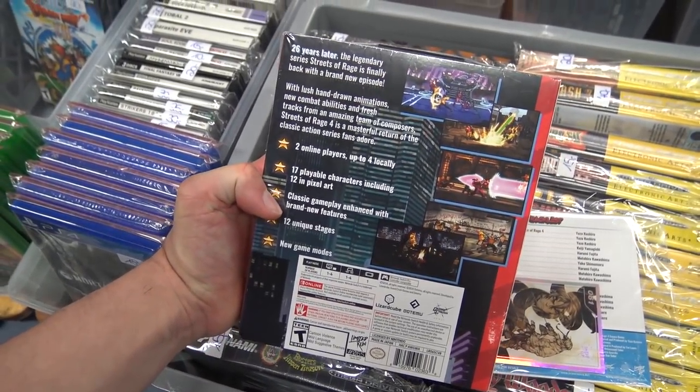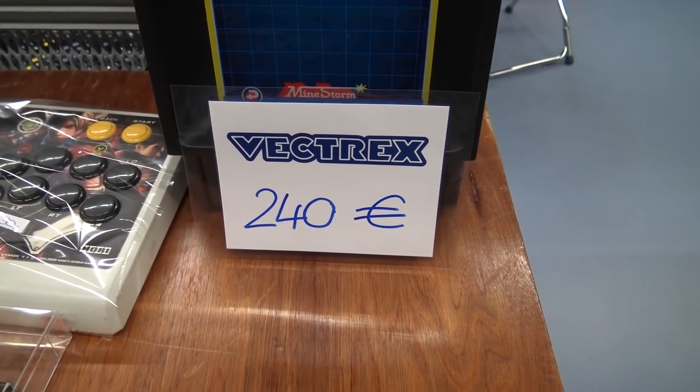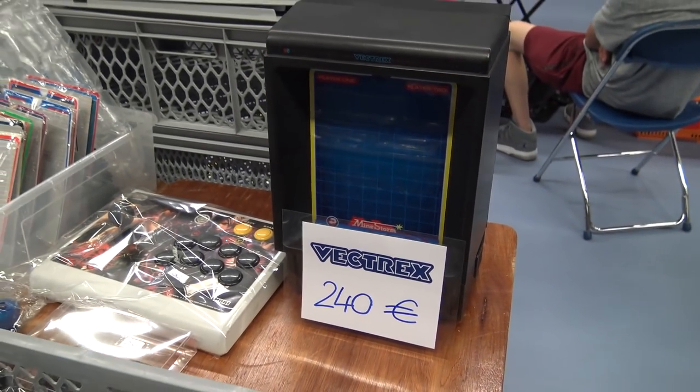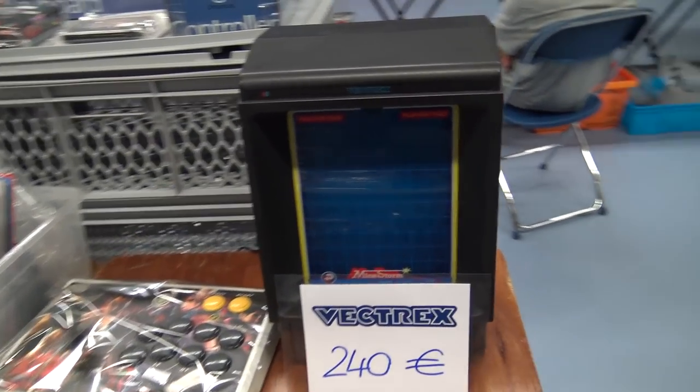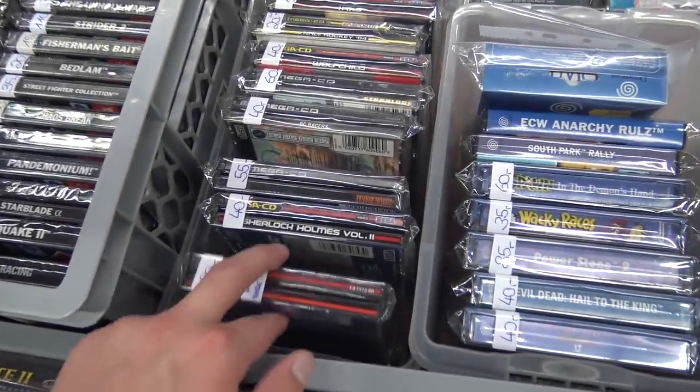There was only one of these games at the convention, the Vertrex. I wanted to pick one up, but there was one for 140. I didn't pick it up because I was too late, and the one for 240, I just left it there because I find it too expensive.